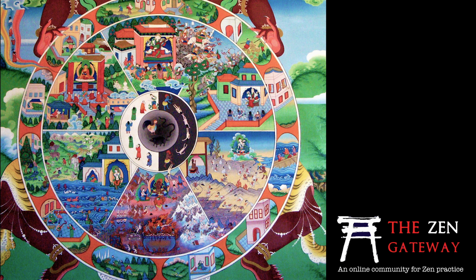Then coming back to our Buddhist Wheel of Life, moving out from there, you then get to the main body of the wheel, which is 6 realms. It looks like a pie that's been cut into 6 slices, and these are known as the 6 realms, and they are made up at the top of the heavenly realms, and this is Buddhism, so there's 33 heavens, generally speaking.